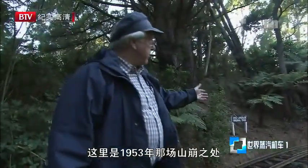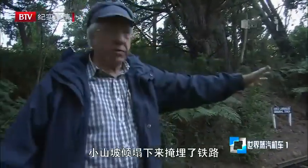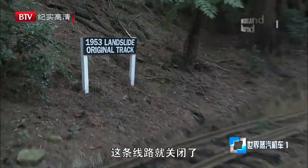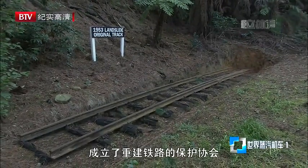And this location is where there was a landslide in 1953. And the hillside came down and buried the track. And it was after that occasion that the line was officially closed. And it was then that the Preservation Society was formed to rebuild it.